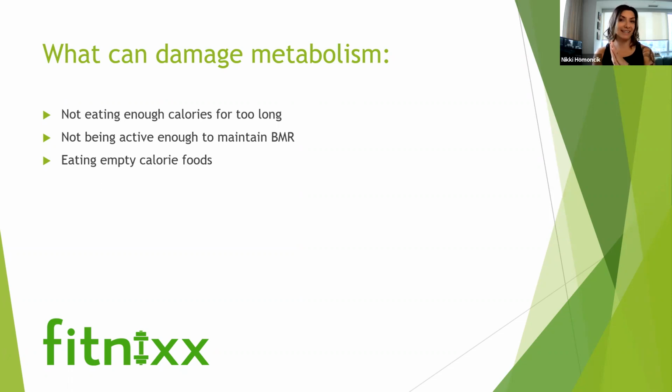Not being active enough to maintain your BMR. So if you're becoming very sedentary and not being as active, even just walking around getting steps for the day, or of course getting your workouts in, all of those things are going to help increase your basal metabolic rate because you're keeping your calorie burn higher. So when your lifestyle adjusts a little bit and you become more sedentary on a daily basis, that's going to decrease your metabolic rate as well.